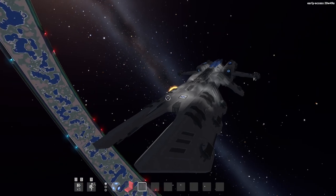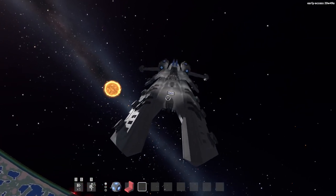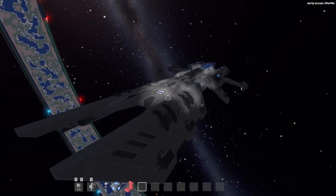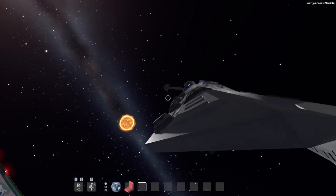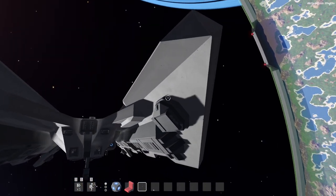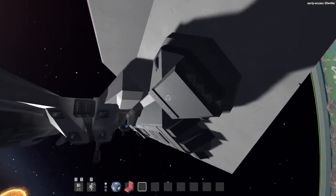So today we're going to be taking a look at the Type 42 Escort Frigate, Coyote, by Surge. And holy cow, look at this thing. This is crazy. So as always, you guys know I like to start at the front, so that's what we'll be doing today. And look what we have here. Looks like we have some weapon systems, which is awesome.